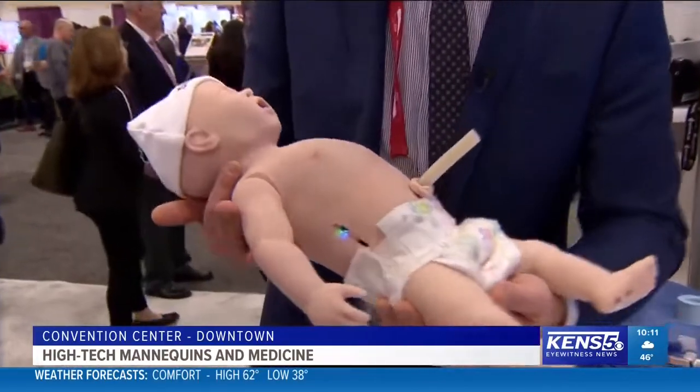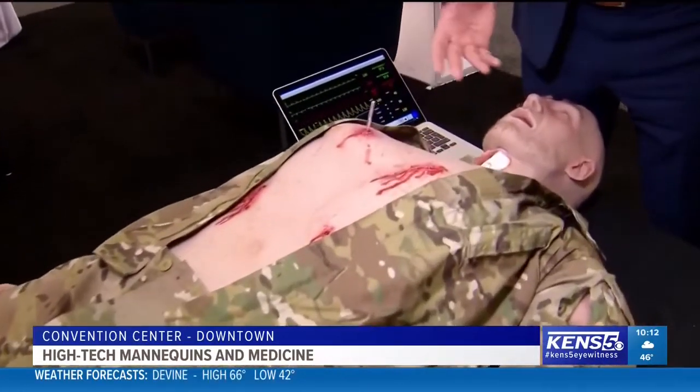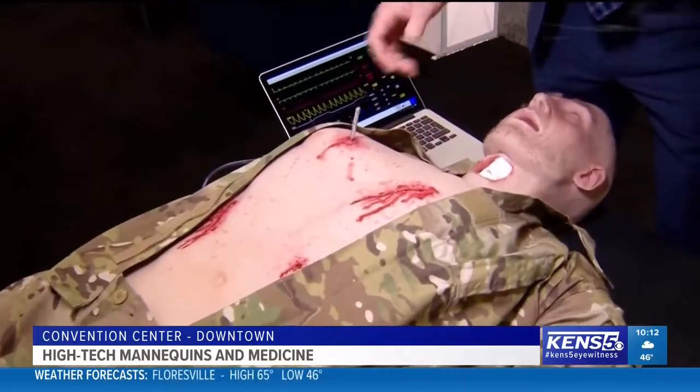This conference has over 4,000 folks in it. Over 30 countries are here, lots of delegates from many countries around the world, and we have about 130 exhibitors here. So this is the IMSH. It's a mannequin that can be used for trauma training, for military training, but also for CPR training.